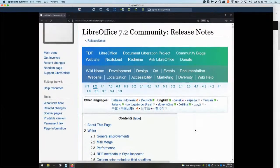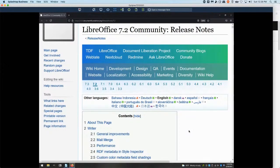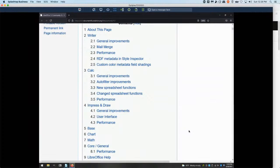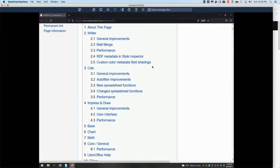They are starting their switch over from GTK3 to GTK4 for the build, the graphical system, which again is a cross-platform option for building software. So they've started down that road. There are general improvements. Writer has more mail merge improvements. Of course, they bumped the performance again. You can see the RDF metadata in the style selector. And they've added some other custom metadata field shadings.